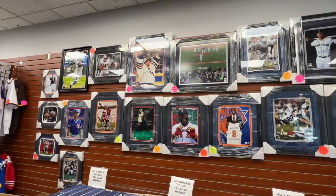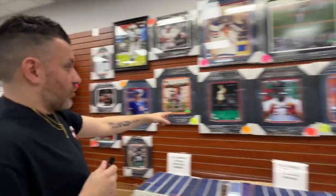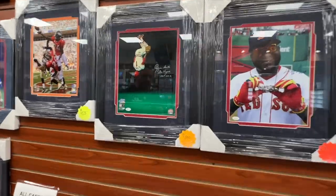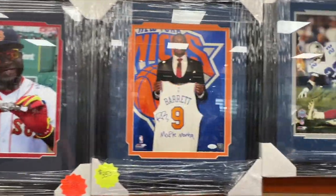All right, there's still more autographed stuff on the wall, like I said. All right, this is an awesome piece. Ozzie Smith right there. David Ortiz for all you Boston Red Sox fans.